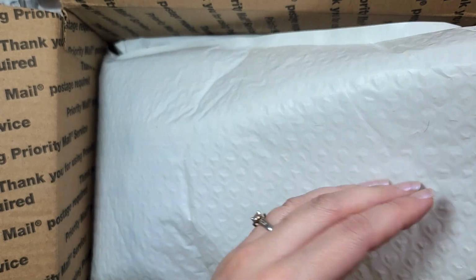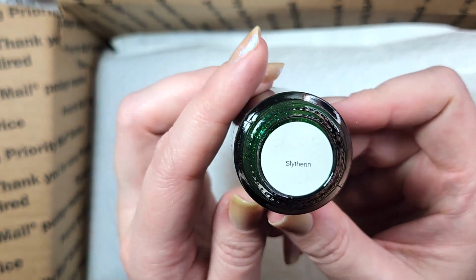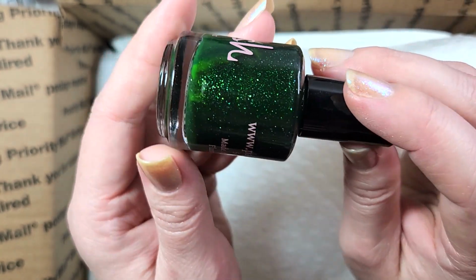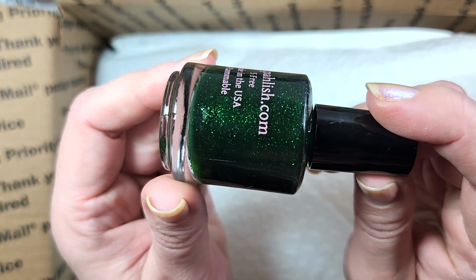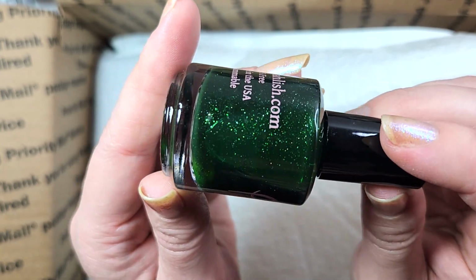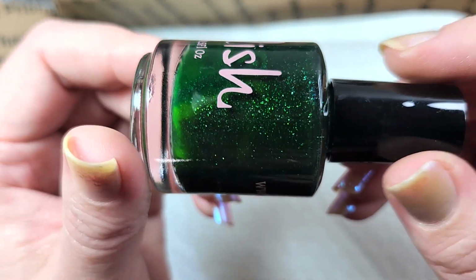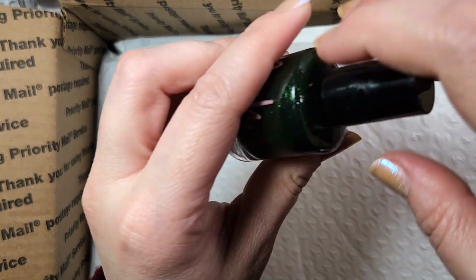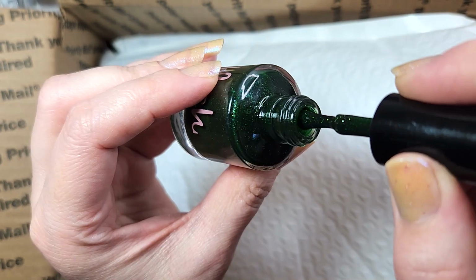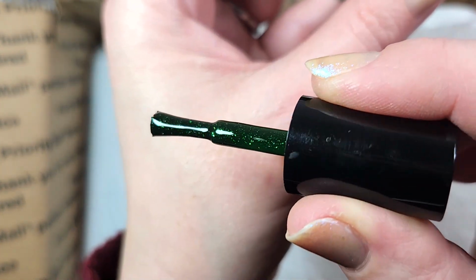Next one. Ooh, we've got another from Polish. This one is called Slytherin. And this is a very dark green. This one has larger shimmer particles and maybe some micro flakies. It is a very, very dark green. Let's see what it looks like on the brush. Yeah, look at that very dark tone.